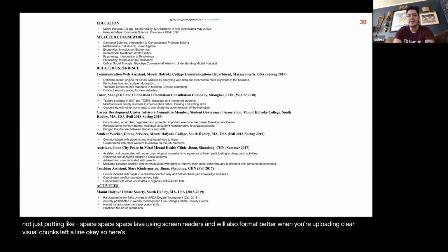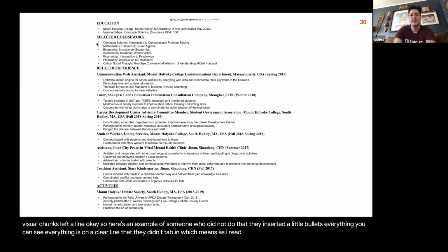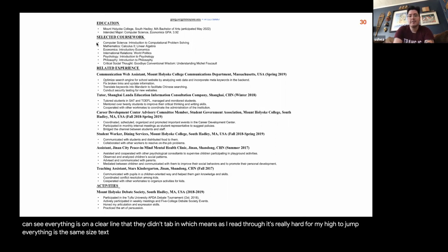Okay, so here's an example of someone who did not do that. They inserted little bullets, everything. You can see everything is on a clear line that they didn't tab in, which means as I read through, it's really hard for my eye to jump. Everything is the same size text with very little visual hierarchy. It is incredibly difficult to read. And so as a user, it is hard as an employer for me to digest this.